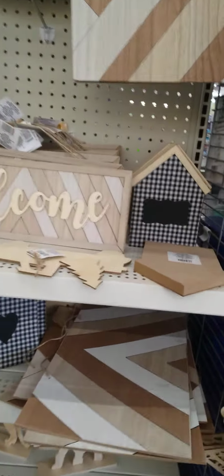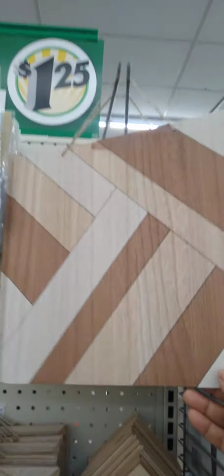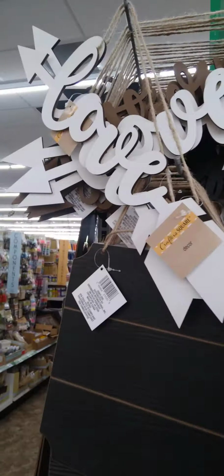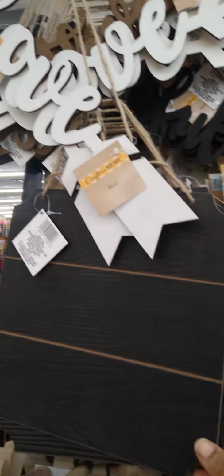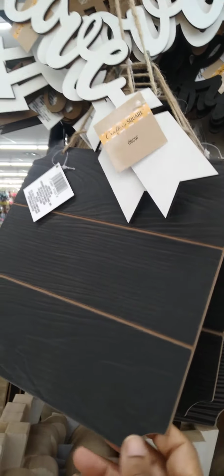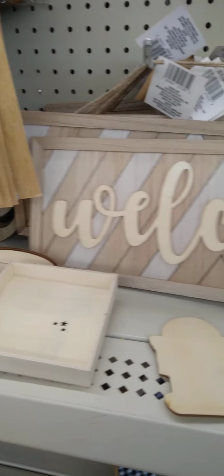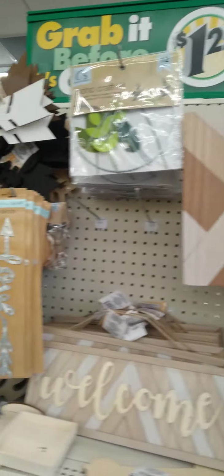Yay, y'all, my first find. I was looking for these. Yes, y'all, look, it's the boho and the arrows. Oh my gosh, I just saw Marina and Pam from Pamela's World showing these, and I'm so excited. I found them, guys. Yes, that beautiful welcome sign. Then the oblong. Yes, y'all. I cannot wait. I'm so excited.